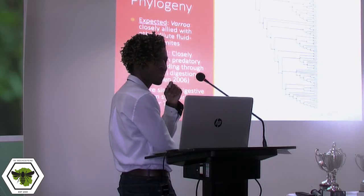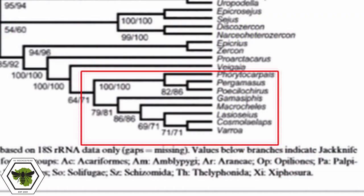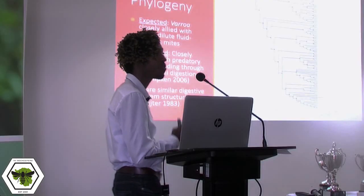No? Did someone see the bottom? Did you see the bottom? No, I didn't, but somebody did, yeah. You've got really good eyes. As blurry as this is, all the way at the bottom of this tree is Varroa destructor. It could not be more distantly related from the other blood feeders in their lineage. There's just, in evolutionary time, they're as far away as they can be.